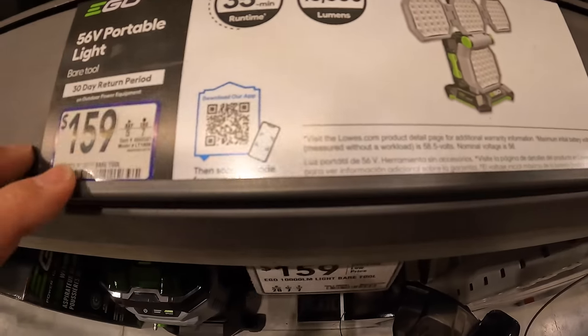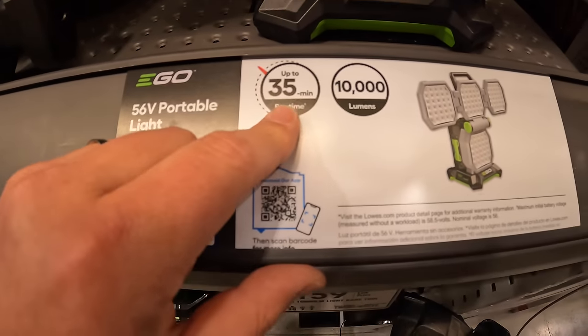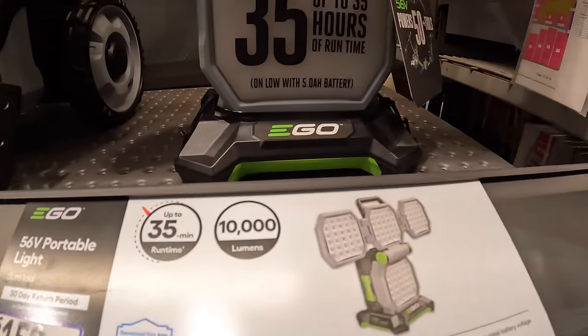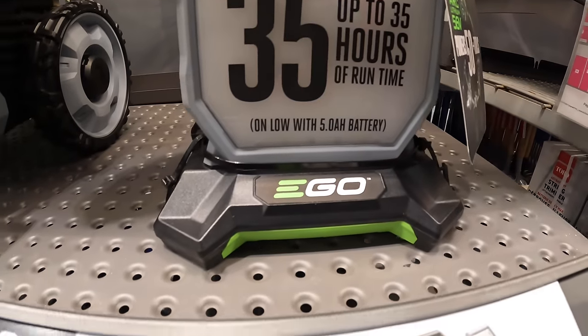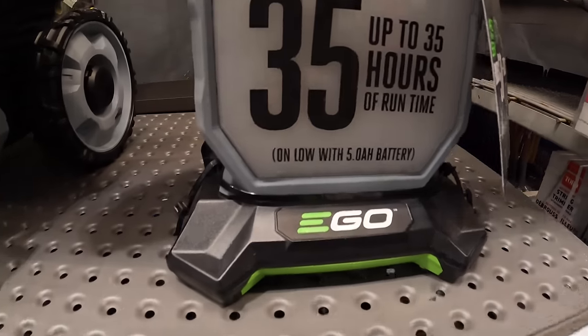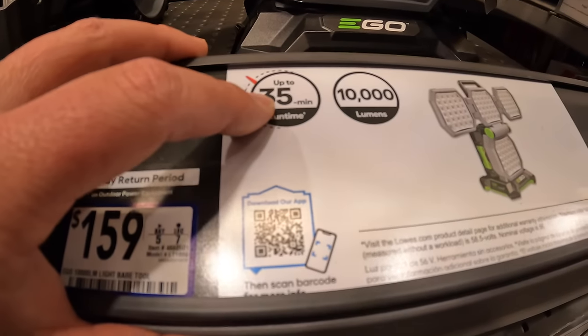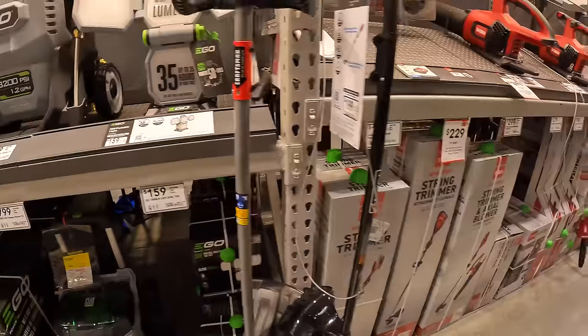10,000 lumens, $159 for the portable light, 35 minutes of runtime. Up to 35 hours of runtime on low with a 5 amp hour battery. All right, so that's 35 hours, not 35 minutes. They messed up on that display.